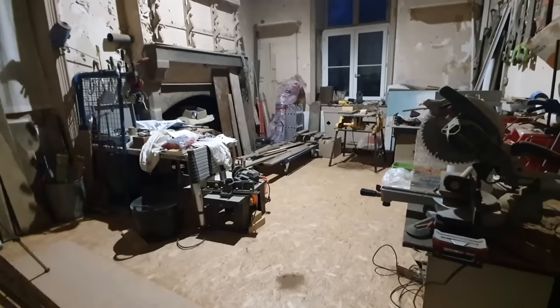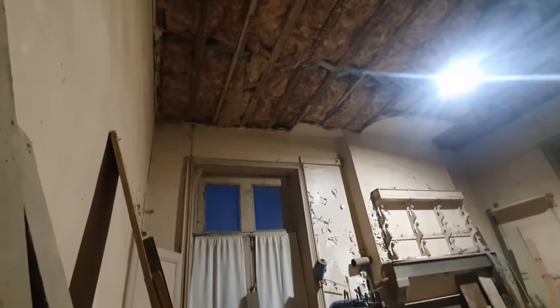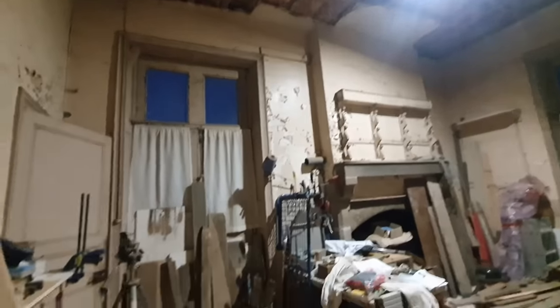Now this is the kitchen, or what is meant to be the kitchen. As you can see, it's far from that. We have to do the ceiling. It's all been insulated, it needs boarding up, and there's a mass amount of doors in here.